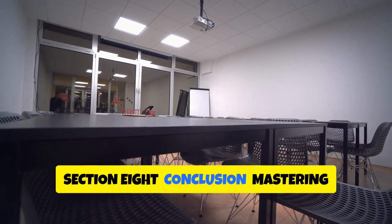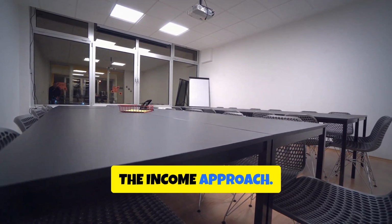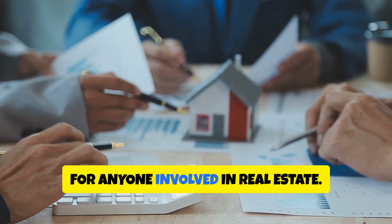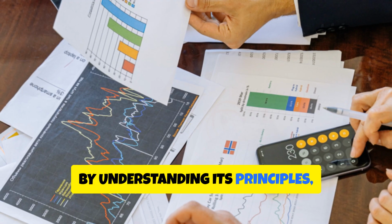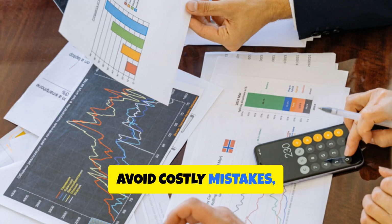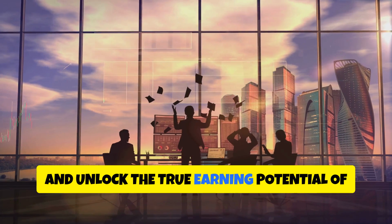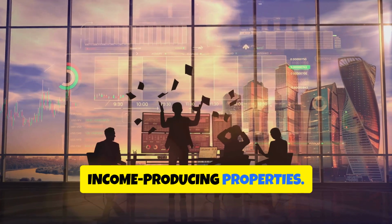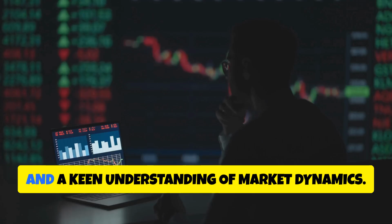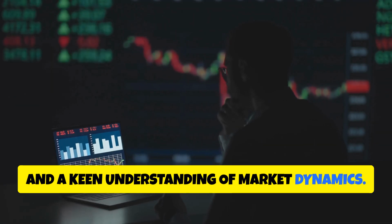Section 8. Conclusion. Mastering the income approach. The income approach is an invaluable tool for anyone involved in real estate. By understanding its principles, investors can make informed decisions, avoid costly mistakes, and unlock the true earning potential of income-producing properties. Mastering this approach requires practice, research, and a keen understanding of market dynamics.